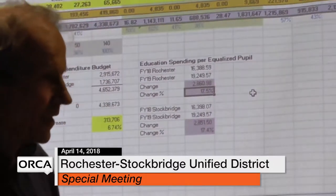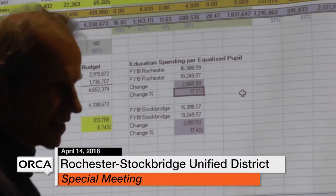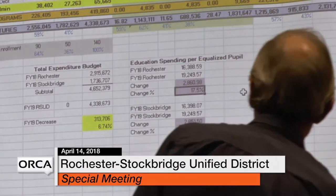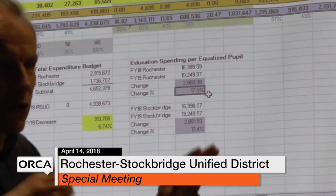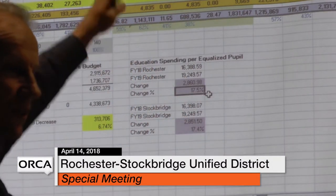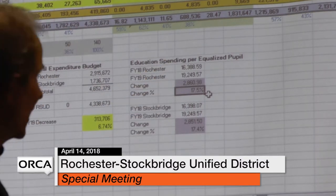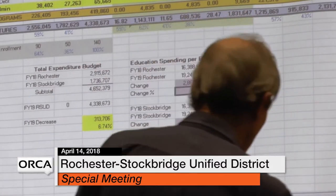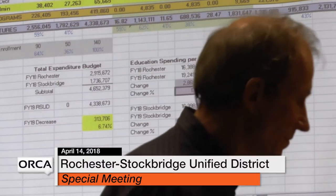So by losing the high school students in Rochester, what comes out here, and I'll just wrap up now, is that the change in spending per equalized pupil is in the 20% range. Even though we are spending less, we have fewer equalized pupils. And so the spending per equalized pupil is very, very high, at 17.5%. I'll sit down with that.